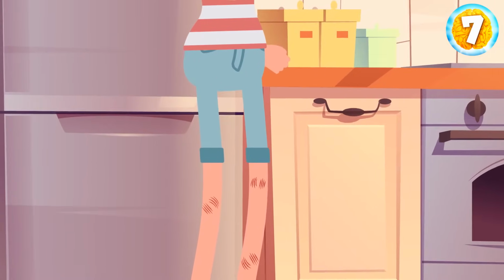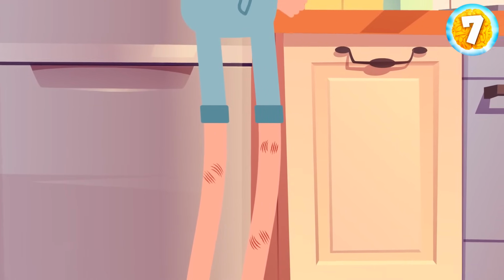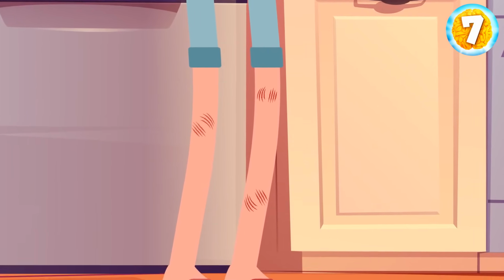Ava is wearing shorts. Her legs are all scratched, and these scratches are what gave her away.